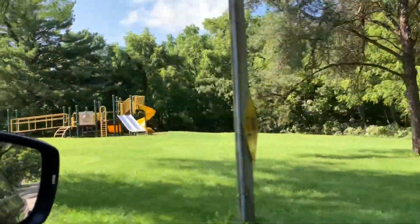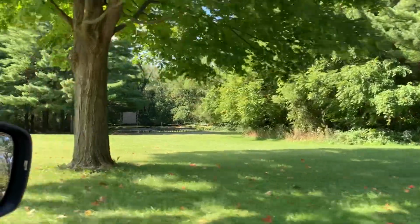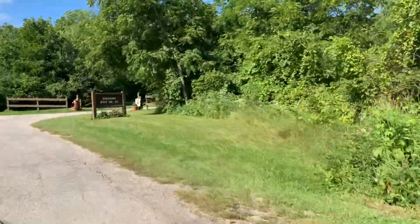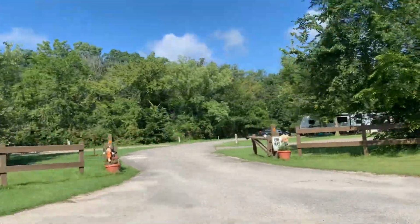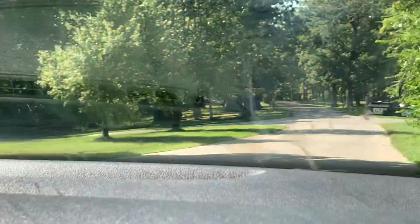Besides the shower houses, they have pit toilets in the different areas. A little amphitheater and playground. This guy's the white oak, there's the staghorn. In the back down here's a cabin and youth, like scout area.